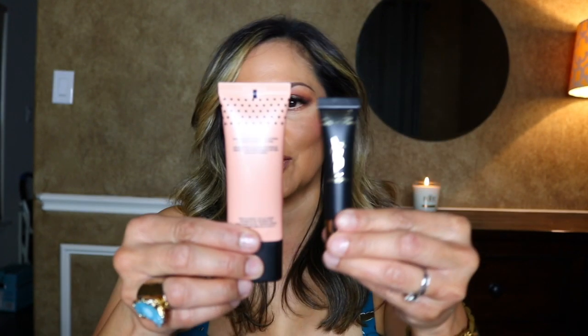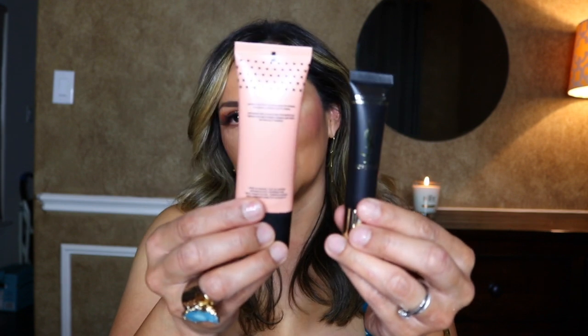It's a very small tube compared to the Stellar. This one only has 0.5 ounces and this one has 1.3 ounces. So I hope, because it's very tiny, that a little goes a long way, but we will see. I will be doing a wear test with this very soon so you guys can see if it really worked and if it does what it's supposed to do. So I can't wait to use that.